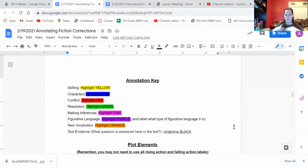Some of you did great, okay? Those of you who did this fine and you got it colored and underlined, great. This doesn't apply to you. But if you got this assignment, you've got to do it, then this is definitely applying to you.